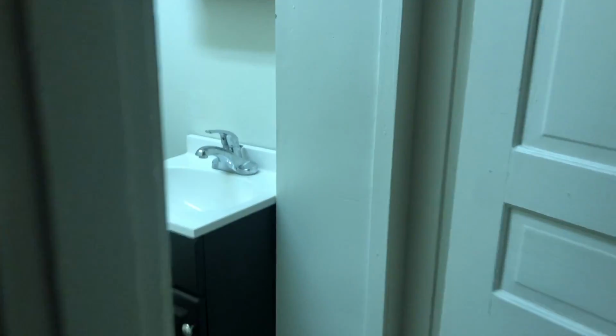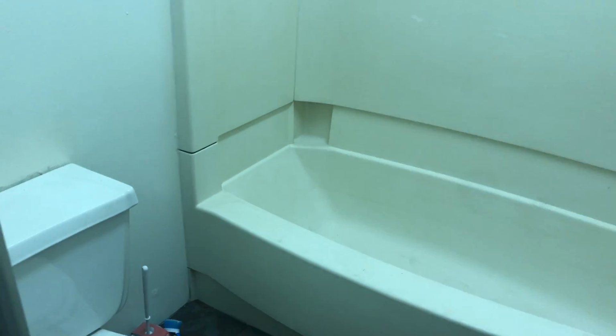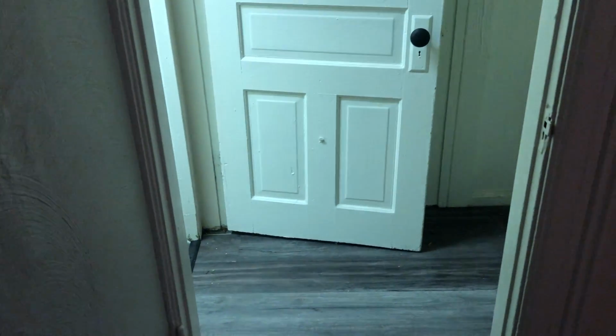At the end of the hallway, we have a full bathroom with a nice little vanity and medicine cabinet with a little bit of additional storage for you. Once you turn out of the bathroom and look to the other side of the hallway, you can see another built-in cabinet similar to the one that you saw in the bedroom. This is a great way to store some additional kitchen items or just anything extra that you may need to keep in storage.